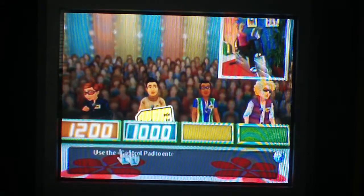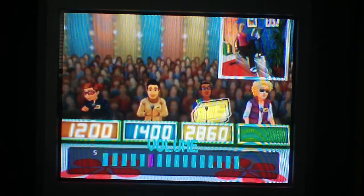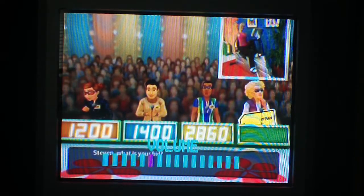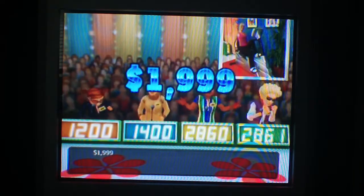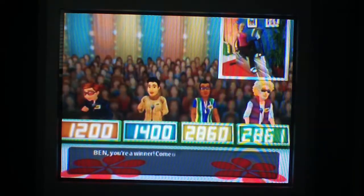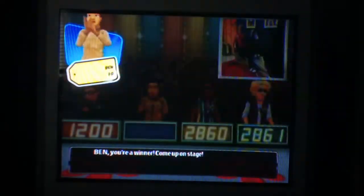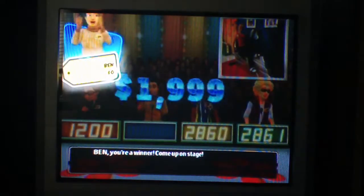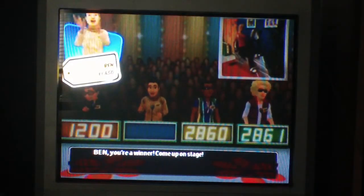It's your turn to bid. 1400, 2860, 2861. The actual retail price is $19.99. Ooh, yeah, baby. How about this? I got out of there in one shot, and that was it.